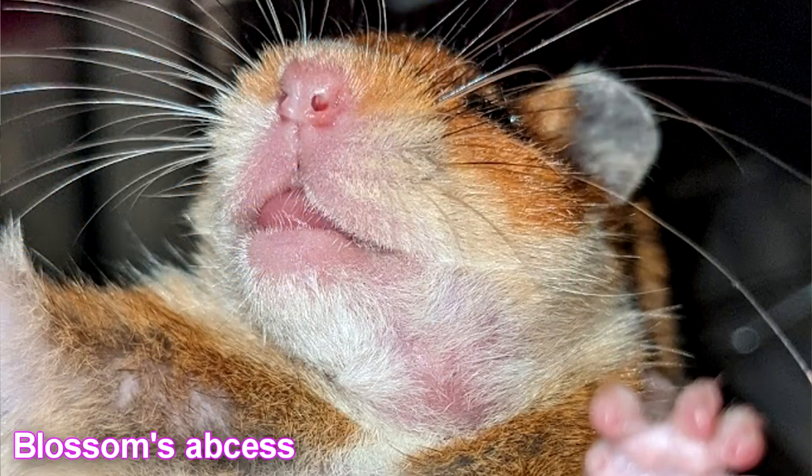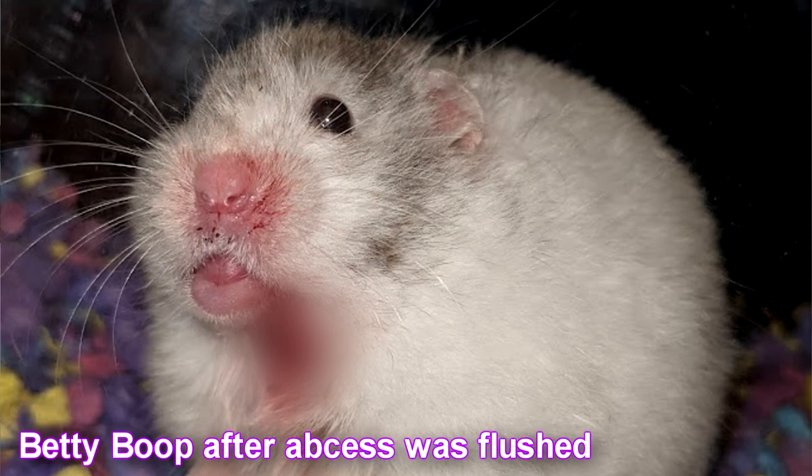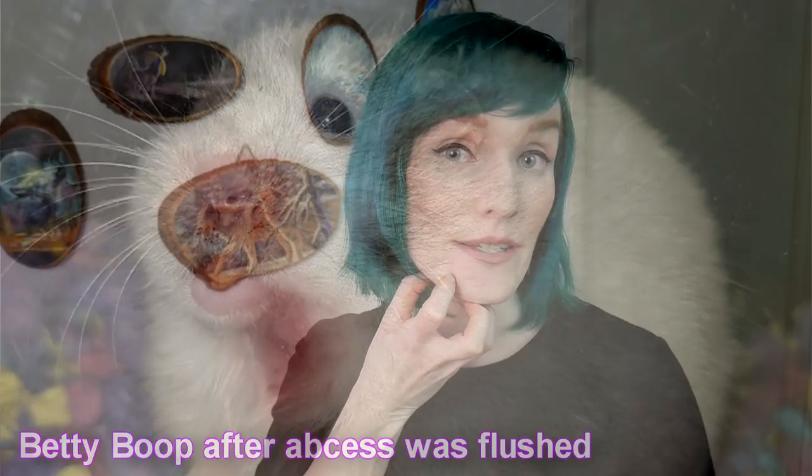Before I forget, there could also be abscesses in the mouth and around the mouth due to impacted teeth and bacteria getting inside those wounds. We've seen a lot of hamsters with cheek or jaw abscesses, which are very, very scary and dangerous depending on how long they've had that for. Sometimes you could just be flushing out the infection and everything's okay. Other times, not so much, and it could cause further damage to the hamster.